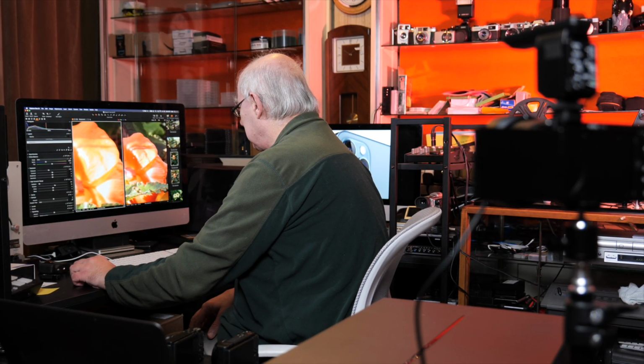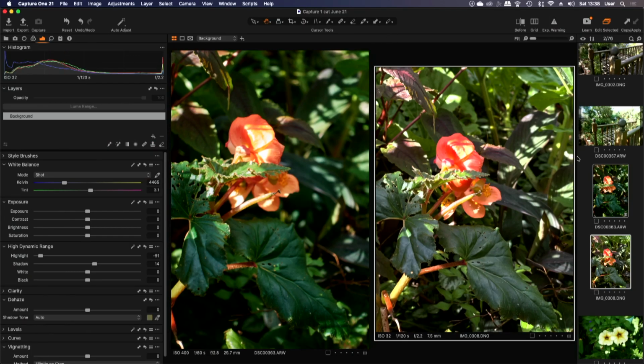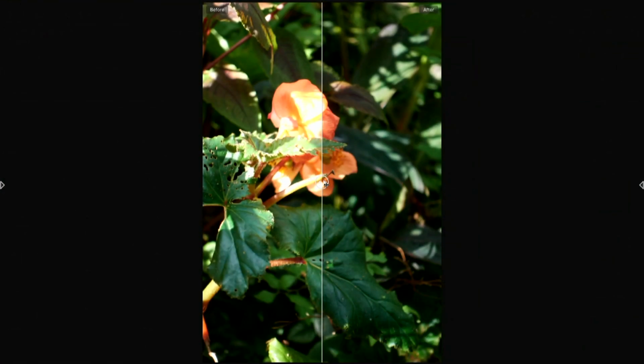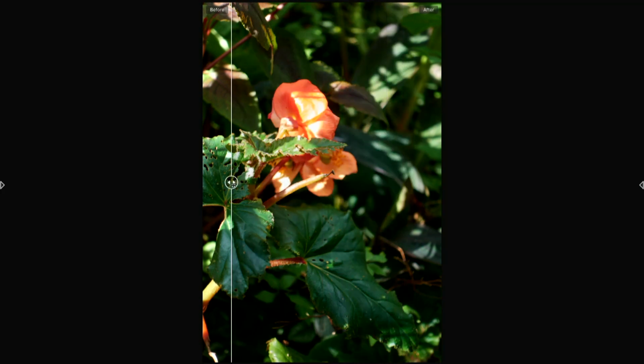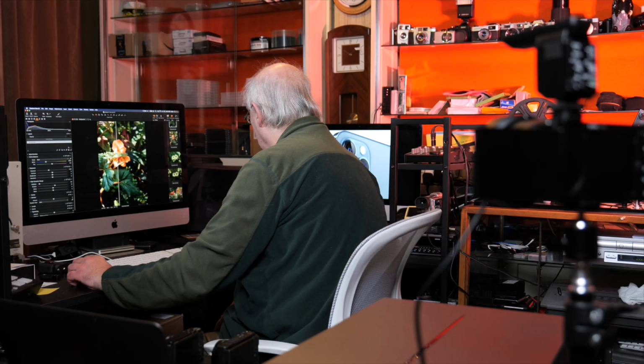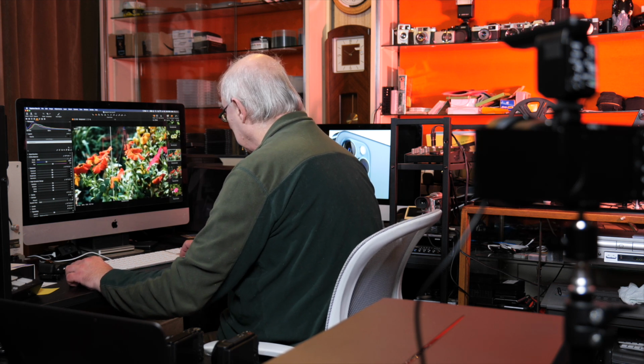If we take a quick look at, let's grab that one. Let's go out of that and go into that and go before and after. You can see what one can do with it. So that's obviously before and that's after. Phenomenal. Well, let's have a quick look at one more example. There's just so many here, I just don't know where to stop. I like examples with lots of colour in.